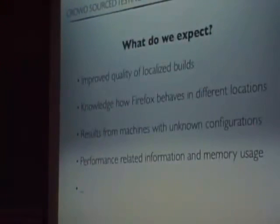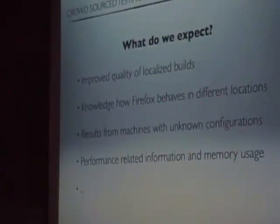So what do we expect from crowd testing? As I mentioned before, we want to have a higher quality of localized builds, so we can add more and more tests depending on the feedback from localizers, what they want to have tested. And we don't know anything about the systems where those tests run. Normally, on our side, we have some systems running the daily test. We know the configuration, we know how much memory and CPU, how long it takes. On the user system, we don't know anything about that. So that can give us really good information.